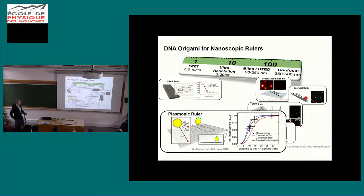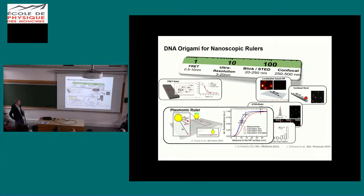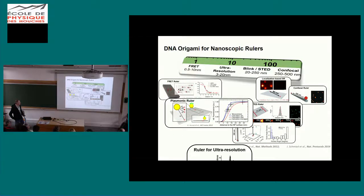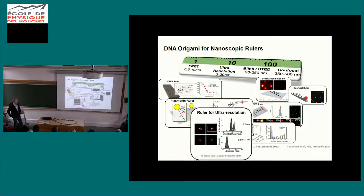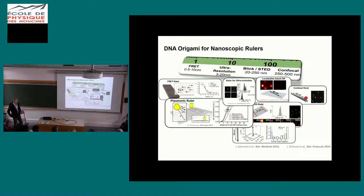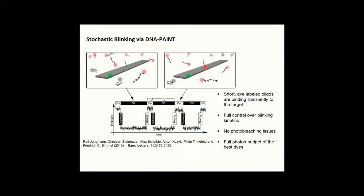Alright, and you can also use other interactions, a plasmonic ruler which has a longer distance range, distance dependence to nanoparticles, and so forth and so on. You can go down to 6 nanometers in this case, so you can measure distances on the origami of 6 nanometers. Meanwhile, Ralf Jungmann showed even smaller distances, 5 nanometers, and with better localization precision. And this is done by DNA PAINT.